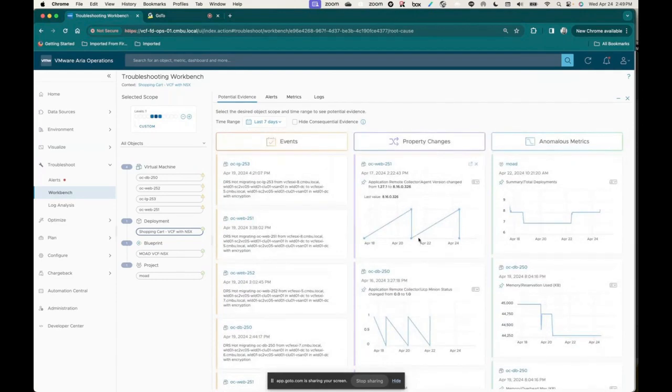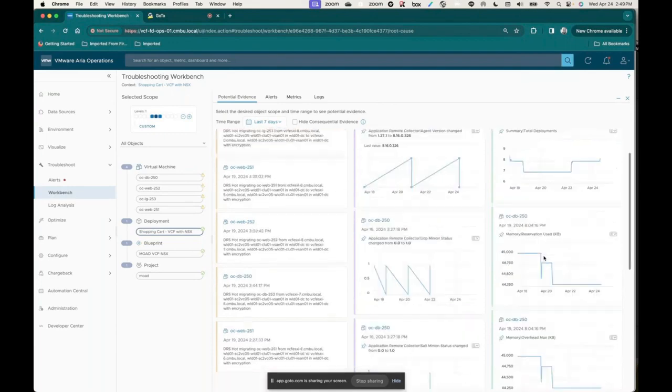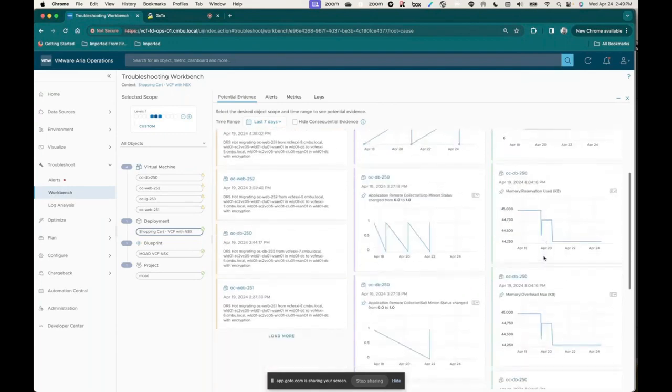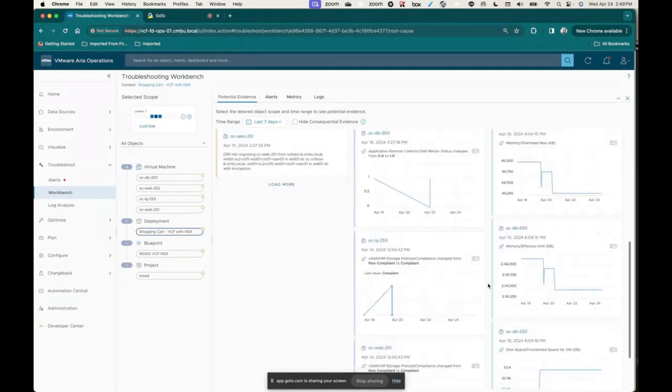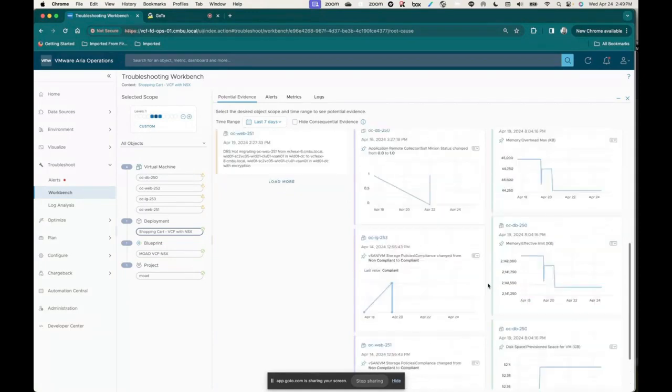We could always look into that further, as well as anomalous metrics. And anomalous metrics is different from an event in that it is really something that is changing the metric we're looking at in a fairly drastic manner. So not just breaching a threshold, but if you look at these, some of these metrics were before, our effective limit, for example, on memory was up here, and now that dropped down, and so our effective memory is lower. So that drastically changed the overall average of that particular metric. So a little different than an event in that case.